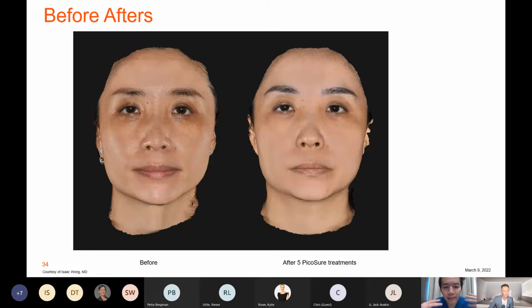So we are looking at making the patient look fairer, which is a plus in Asian patients. They love to have bright, glowing, snow-like skin, and this is what we can deliver to them.